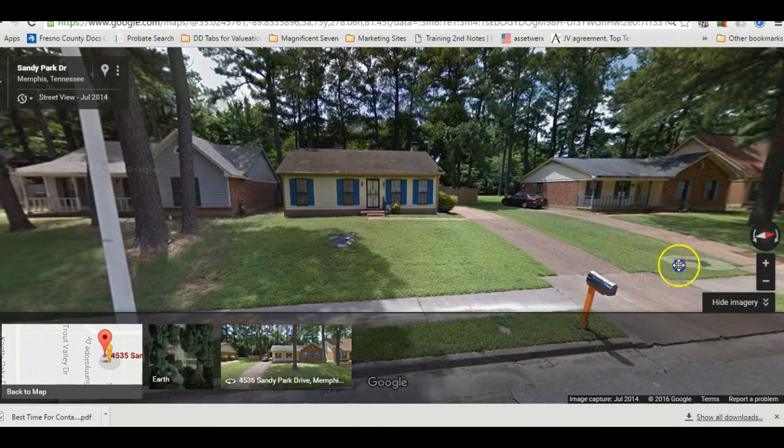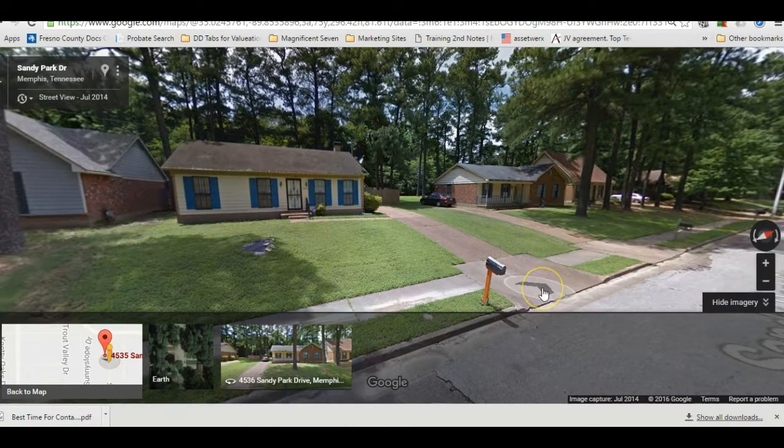Things could have changed drastically with this house since it happened. So I want you to just use Google as a quick gut check. Does this thing make sense? Should I go for it, or should I shy away?